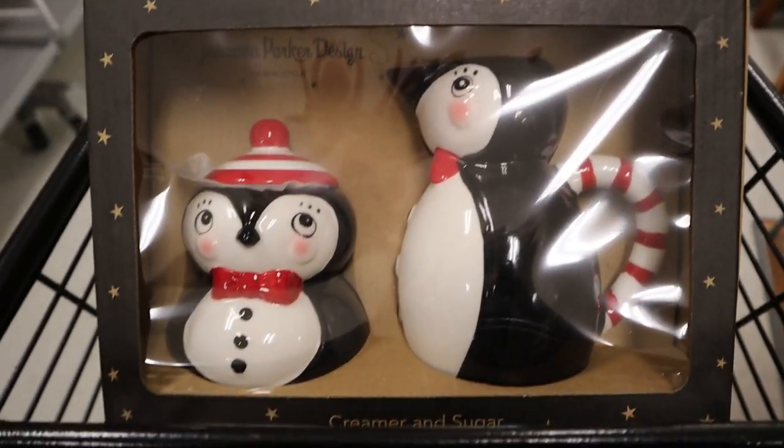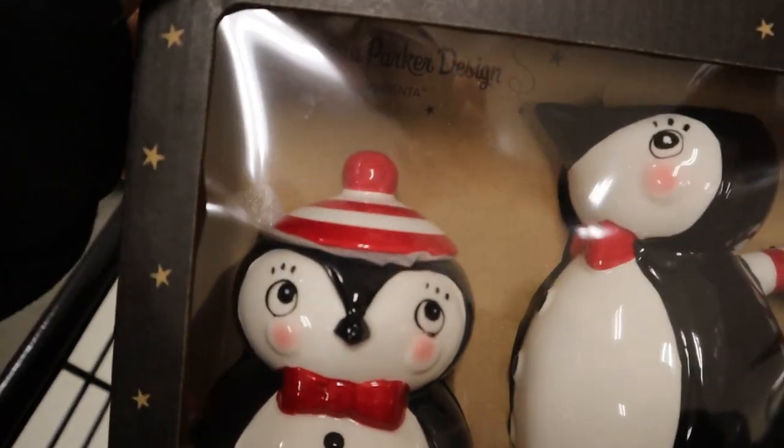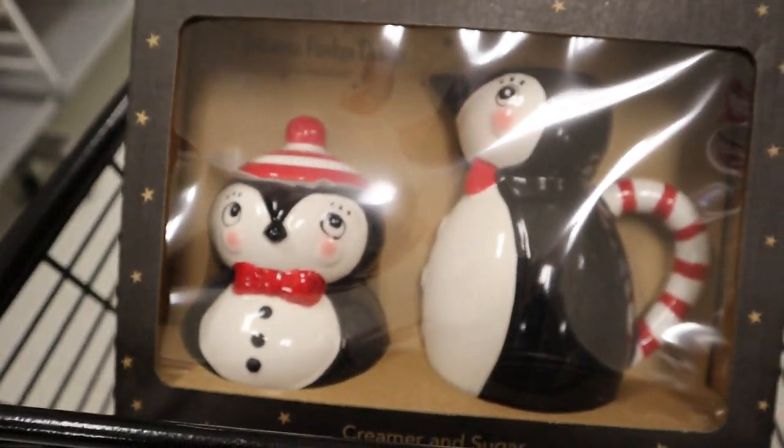I went into TJ Maxx and the first thing I saw, I did get this. This is the only thing I got. Joanna Parker mugs. It's so, so cute. I think they were like $14, so a little more than I wanted to spend today, especially not anticipating buying these. But I'm really coming to like the vintage style. I thought they were just really cute and they could be kind of creepy cute. So I'm down with it.